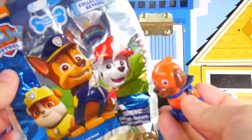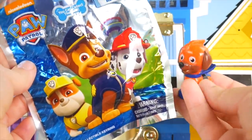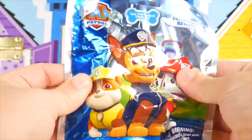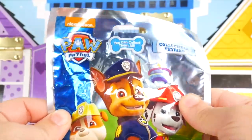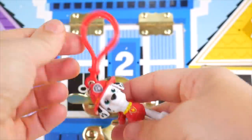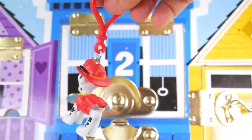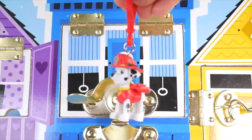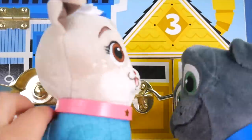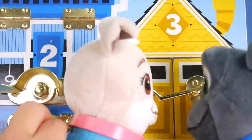Wow. A couple of Paw Patrol things. It's our superhero, Zuma. Zuma, to the rescue. And who could be in here? Collectible key ring. It's Marshall. Super fun to the rescue Marshall keychain. Hey, I think I know who's in here. Come on, get him out.